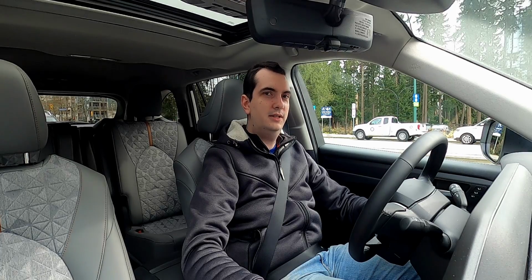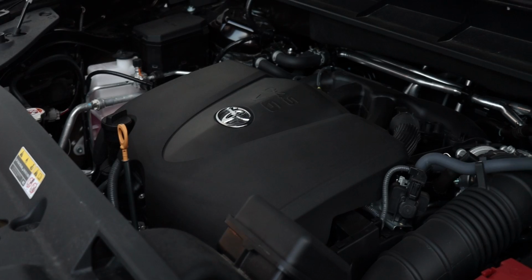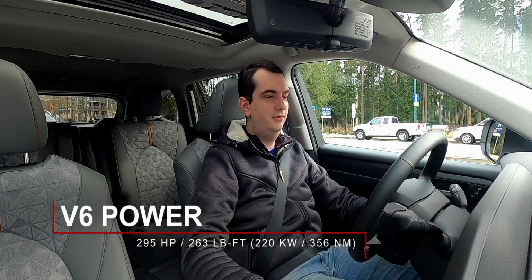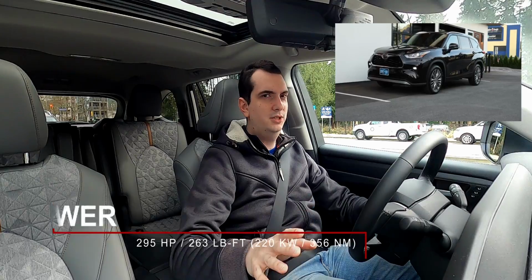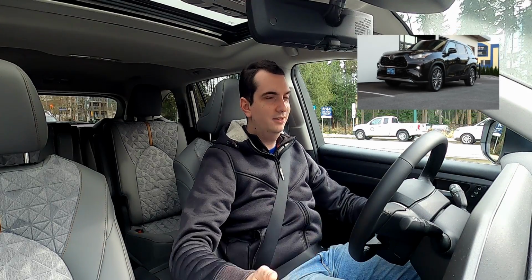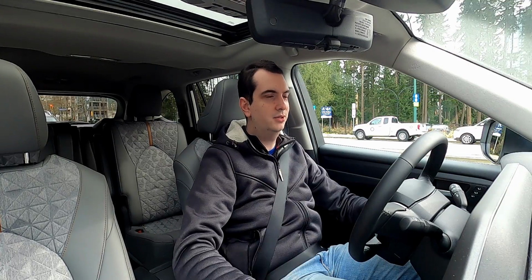The Toyota Highlander is available with two powertrains. You can get it with a 3.5-liter V6 that produces around 295 horsepower. I reviewed that one quite a while ago now, and you can check it out up here if you're interested, but just be gentle on the comments because it is one of my earlier videos. The other powertrain, which is the title of this video, is a hybrid powertrain.